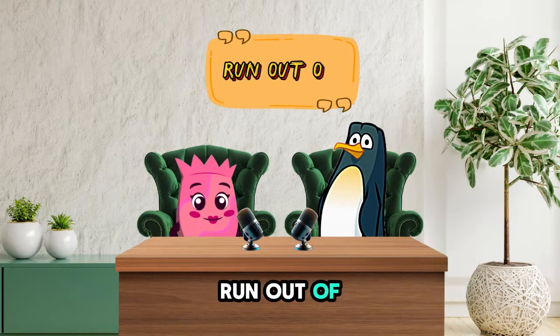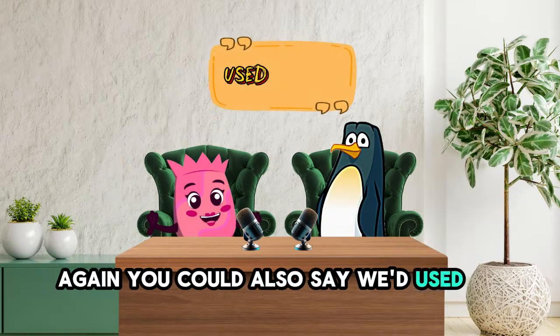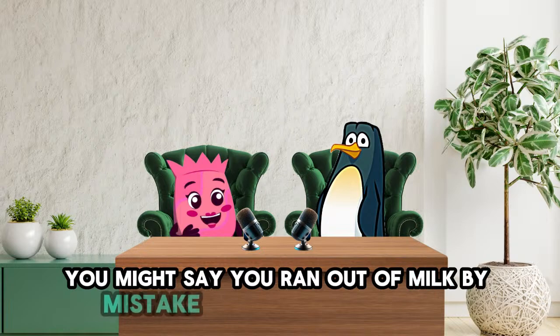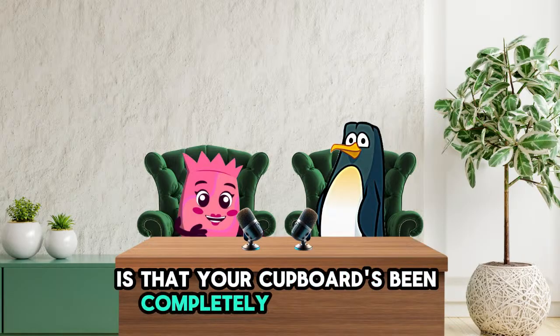Run out of. I mentioned that I'd been convinced we'd run out of crisps by mistake again. You could also say we'd used up all the snacks. For example, you might say you ran out of milk by mistake and couldn't make tea. Also, another way to express it is that your cupboard's been completely used up.